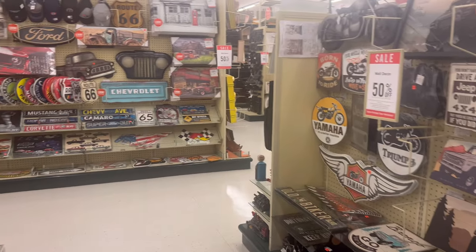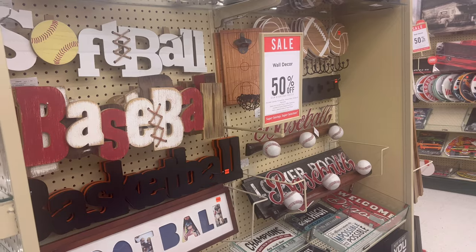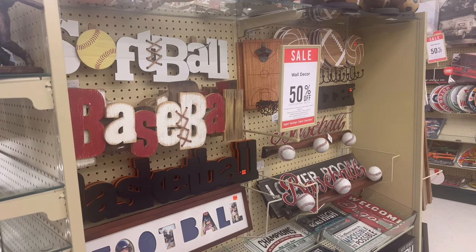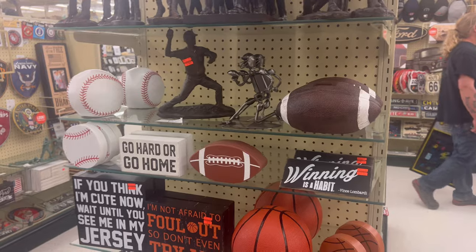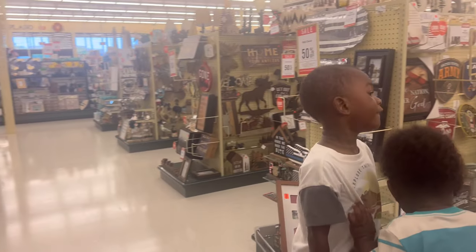But yeah, y'all, we're just looking for baseball stuff. Their rooms are still baby blue. We planning on changing it. We plan on changing the color soon, but right now it's gonna stay baby blue, and their beds are baby blue, so it's gonna have to work out, y'all.